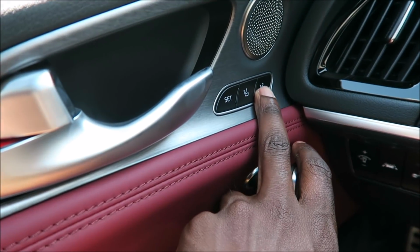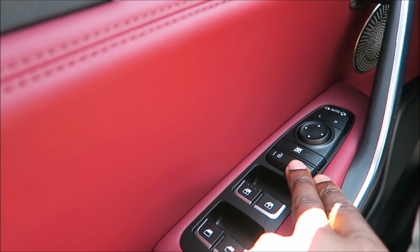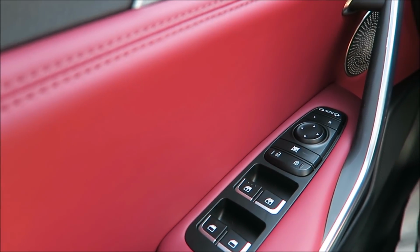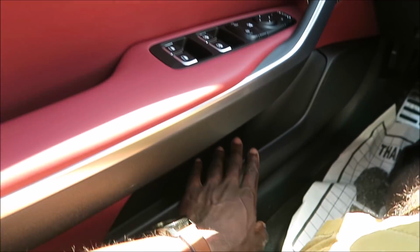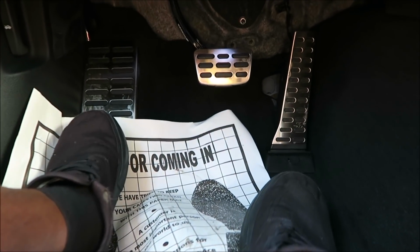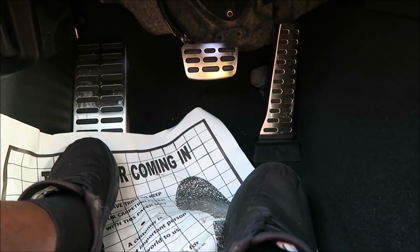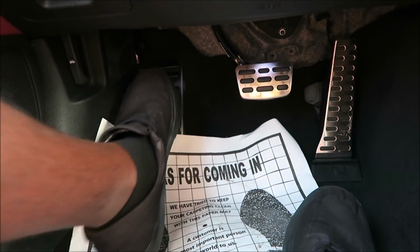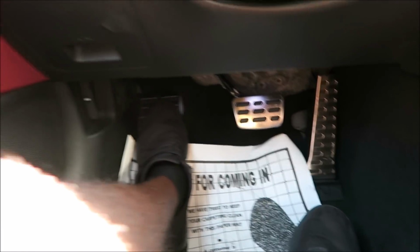You have your seat controls here for 1 and 2. And then you have your window locks, and you have your door locks and everything as well. So very nice on the side, not too much to it. Little storage space here. Down underneath here, if you guys can see, I do have those aluminum pedals too. They look really good. It gives you a little bit more flair. You have a dead aluminum pedal. Obviously, you're not going to have a clutch with this, but the dead aluminum pedal is very nice too.